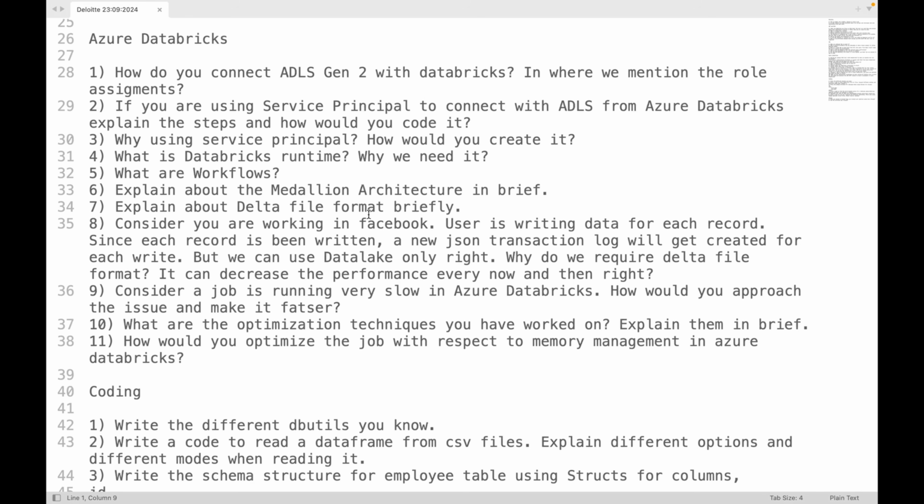For example, like how would I use cache and where I should be using persist, and also with respect to whether I should be using a broadcast hash join or a sort merge join or a shuffle hash join. So these kind of things.